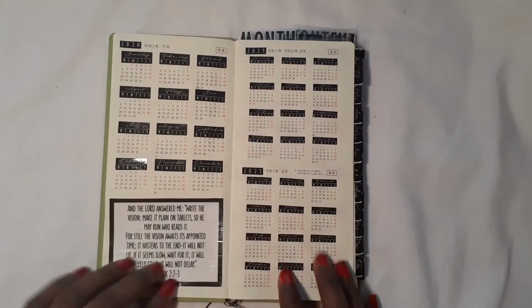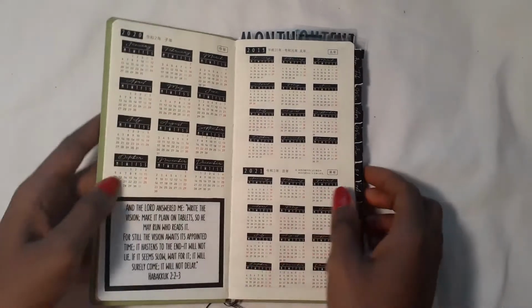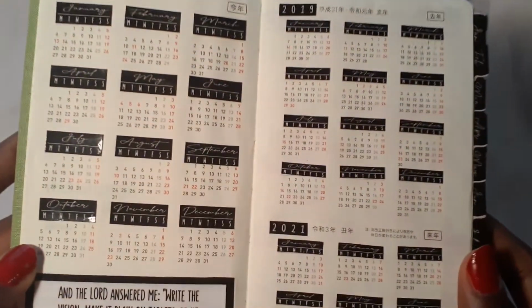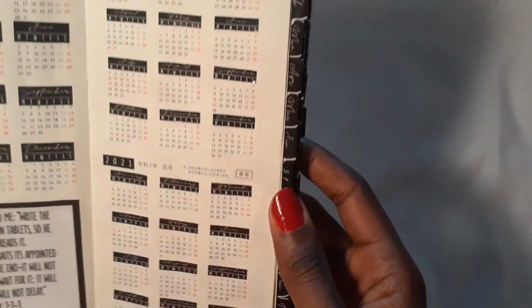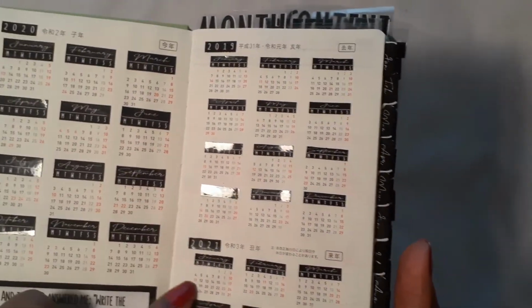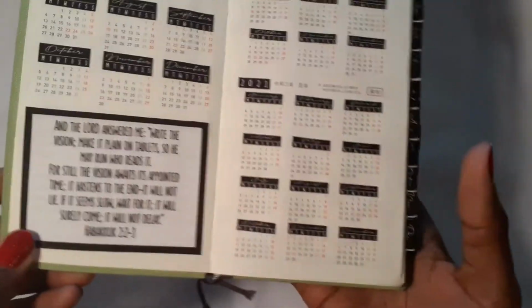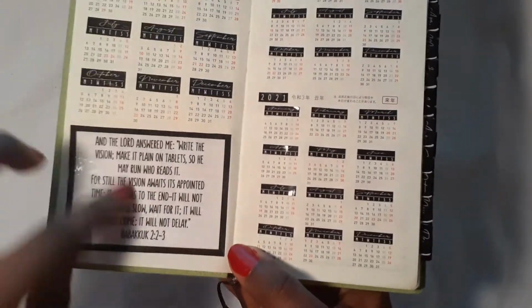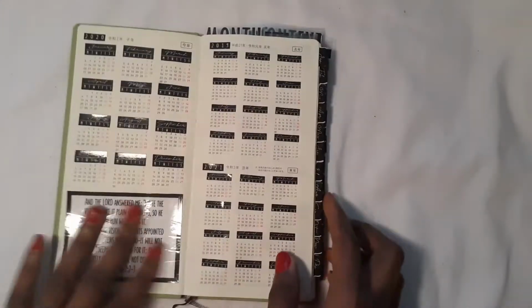If you watched the previous video, this is the same exact thing as the other video. I just made date cover stickers in a font that I really like, and not date covers, but the months, just so that I could read it in English. And again, my word of the year is manifest, and this aligns with the definition of that, so I wanted to have that in there for me to look at.